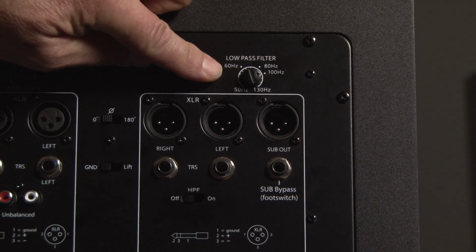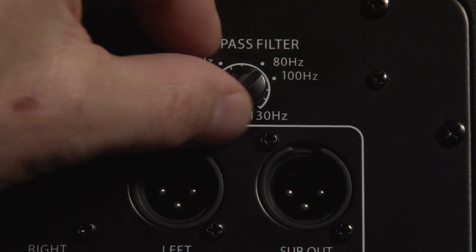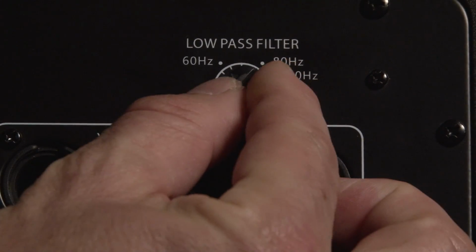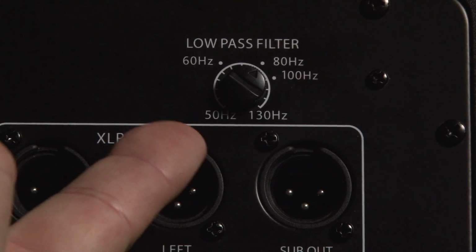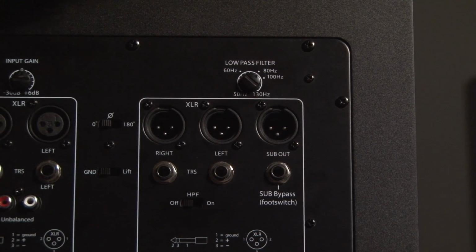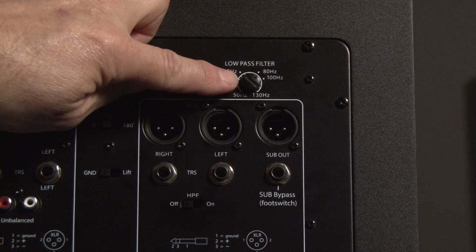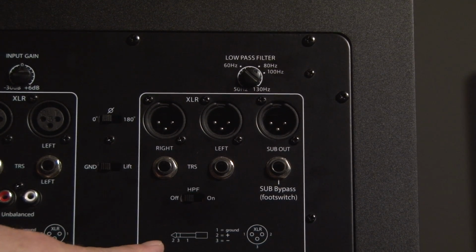The low-pass filter sets the point at which the subwoofer rolls off. So we're going to start at 80 hertz. You can see there's a little dot right there. So we're going to set the sub to 80 hertz first of all. Now, as it's set right now, the subwoofer will stop at 80 hertz, but the satellites that are plugged into the bass management system will still be running full range.